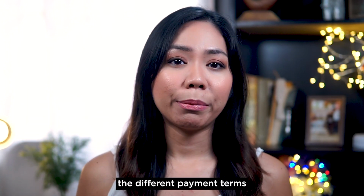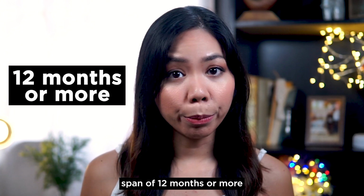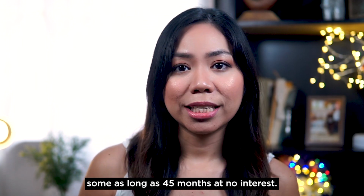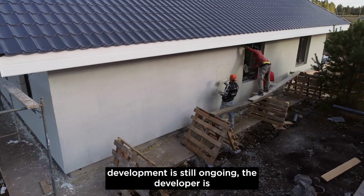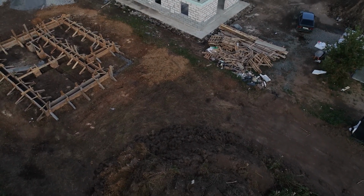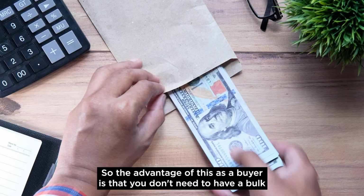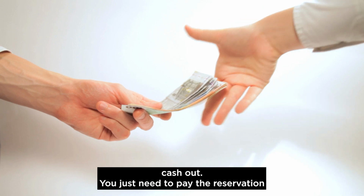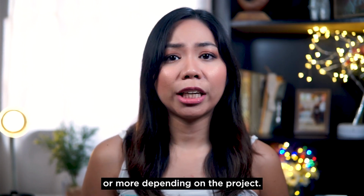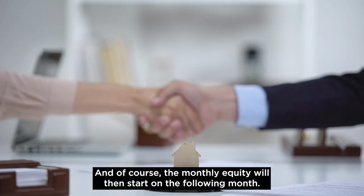Aside from the different payment terms available, the equity can also be paid over a span of 12 months or more, some as long as 45 months at no interest. Since the project development is still ongoing, the developer is okay to give a longer equity. So the advantage of this as a buyer is that you don't need to have a bulk cash out. You just need to pay the reservation fee, which can be as low as 5,000, 10,000, or more depending on the project. And of course, the monthly equity will then start on the following month.